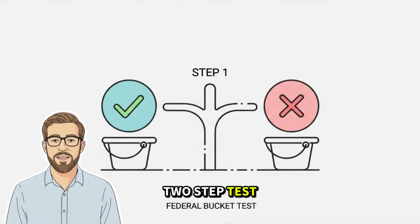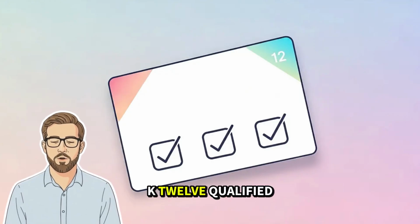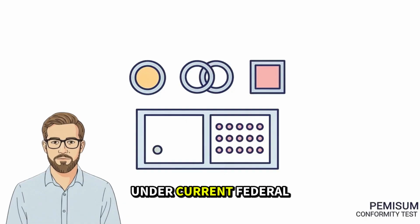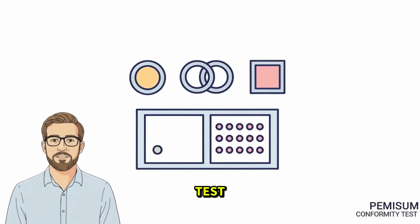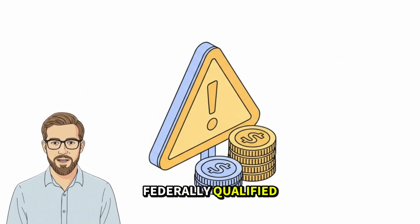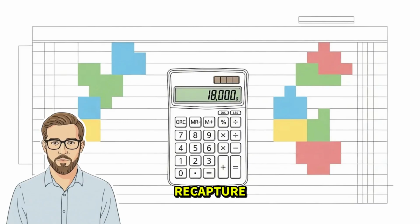Here's the 2-step test. Step 1 is the federal bucket test. Is this a K-12 qualified expense under current federal rules? Step 2 is the state conformity test. Even if it's federally qualified, does your state treat it the same way? Or could you face state tax recapture?